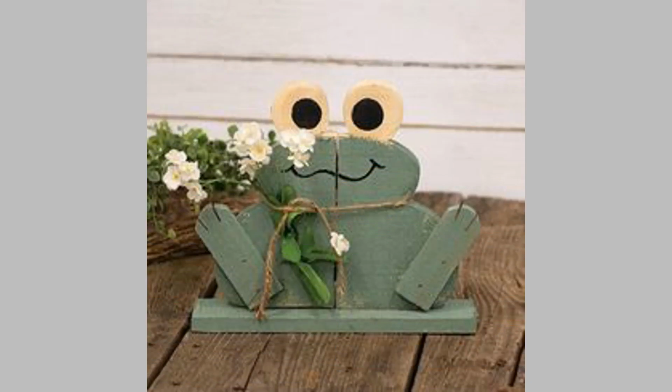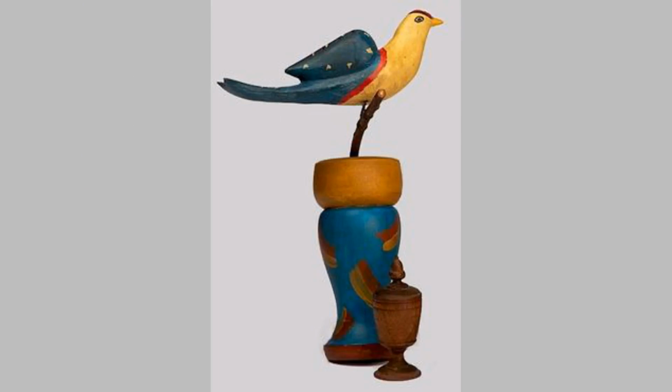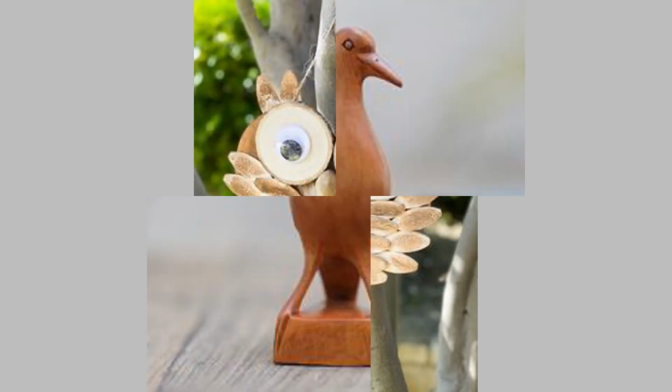And there you have it, a showcase of some incredible wooden art crafts. Whether it's the intricate carvings, stunning sculptures, beautiful mosaics, elegant furniture, or rustic wall art, wood has proven to be a versatile and captivating medium for artists.